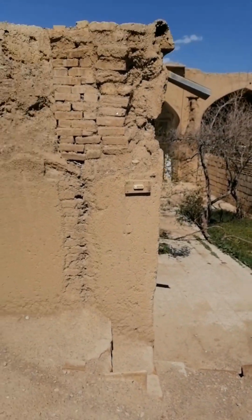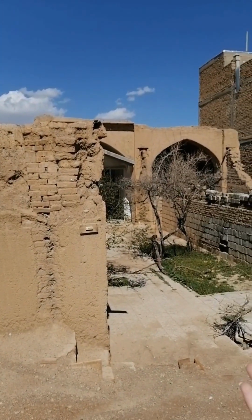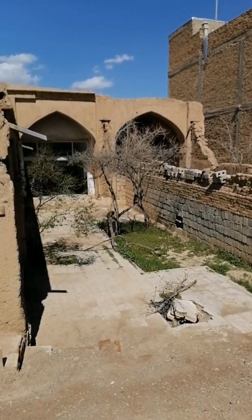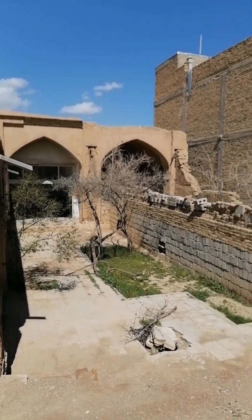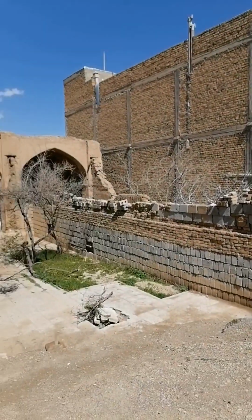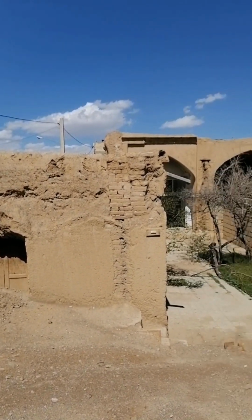In authentic Iranian architecture, houses were built below the street level. But why? First, they had more security. Second, they had more privacy. And the third, they were warmer in the winter and cooler in the summer. Wow, isn't it great?